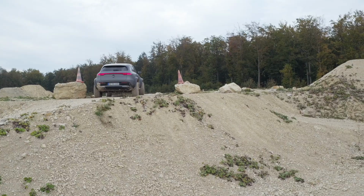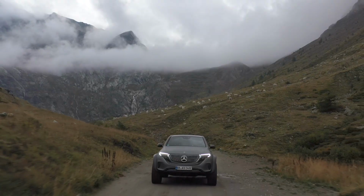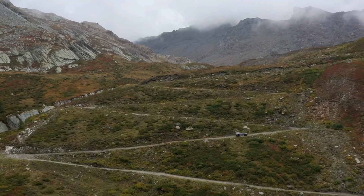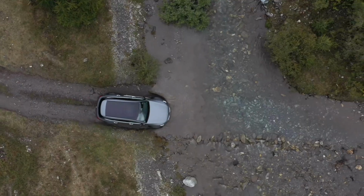Yeah. Do you know what? It looks so good with these wheel arches and that stance. It beefs it up, because the thing is, the EQC is actually a very slippery looking design, and I don't know whether it really is, but it looks quite low in standard form. Yes. I guess for maybe more aerodynamics and efficiency. Efficiency, yes.